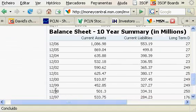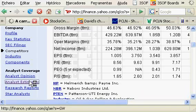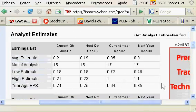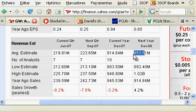As if we go here to Yahoo at analyst estimates, well, they're even expecting revenues to decline a bit, you see. 915 million in 07 and 953 million in 08.